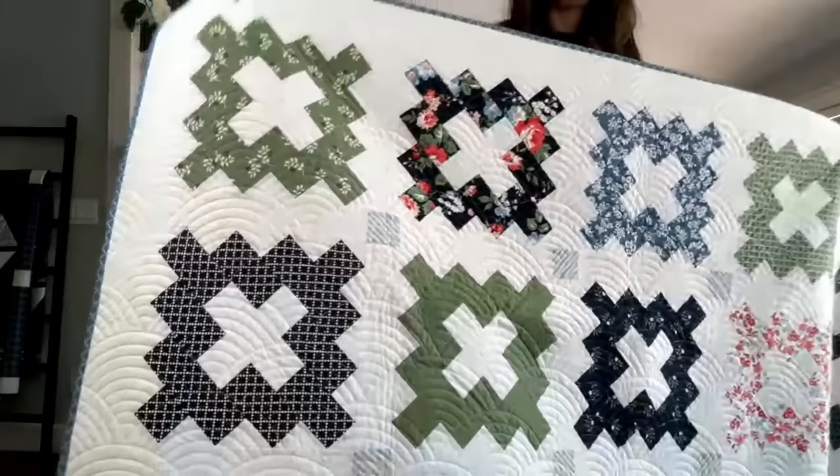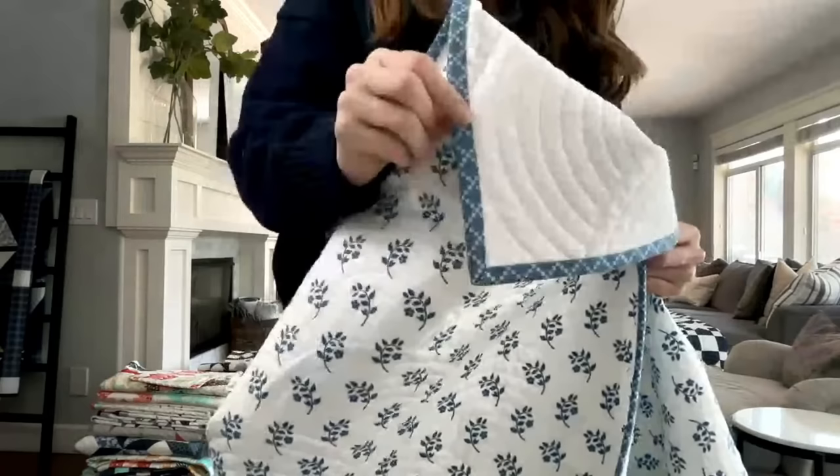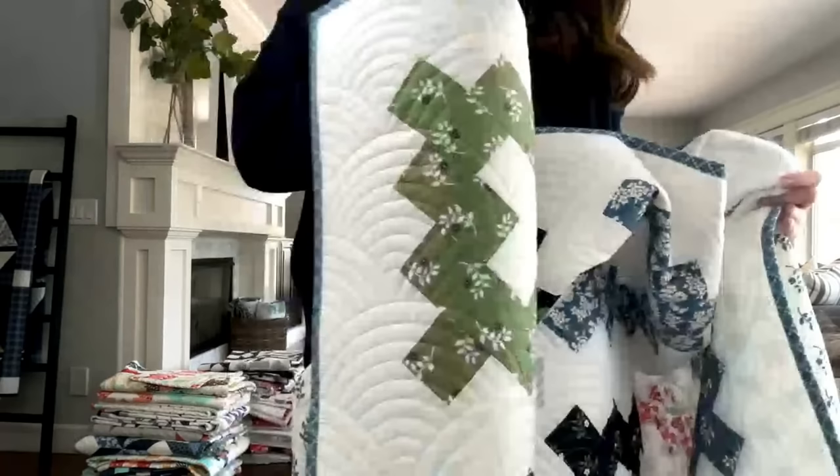I wish the lighting was a little bit better. It doesn't really do it justice, but then it has this Dwell print on the back, and then the little nine patch print is on the front. And look at that beautiful Baptist fan quilting.